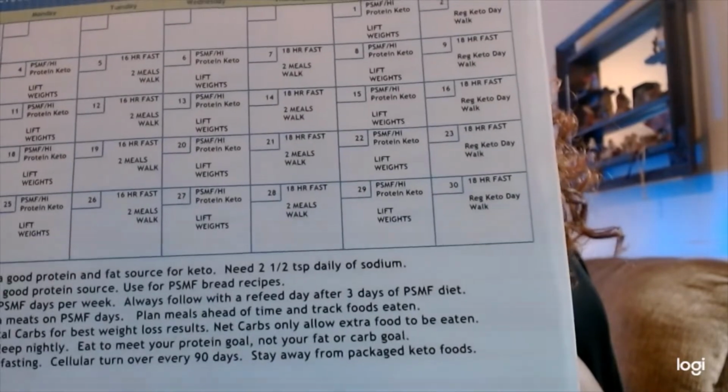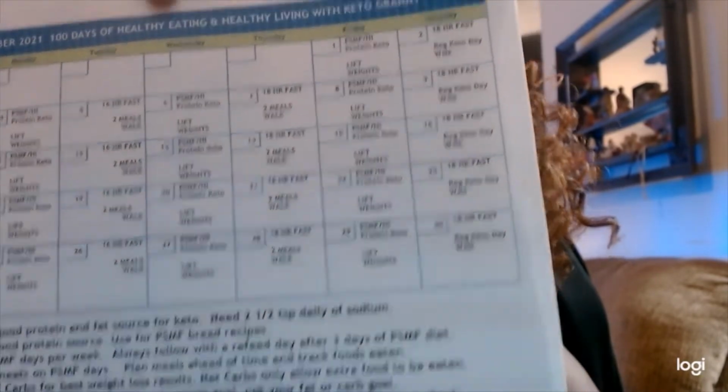Today is the 28th. And it's an 18-hour fast, 2 meals, and a walk. So I hope that you did good on your fasting. Tomorrow's going to be Friday the 29th, and it's going to be a protein-sparing modified fasting day, or either a high keto protein day. And the choice is yours. It's going to be lifting weights or exercise of your choice.